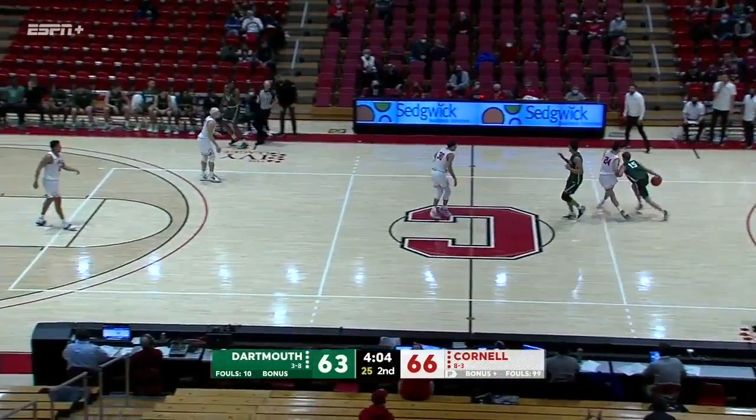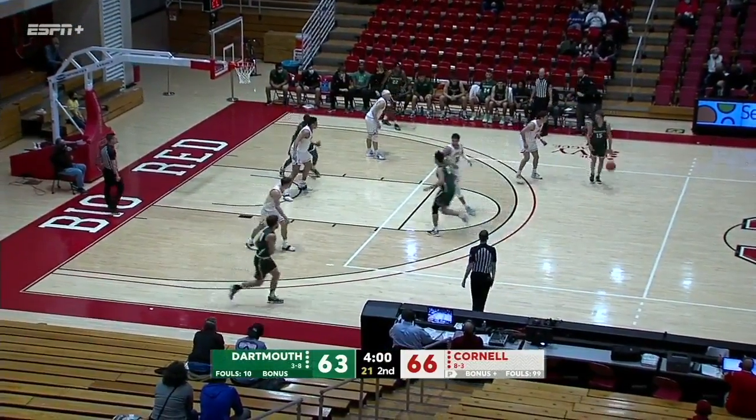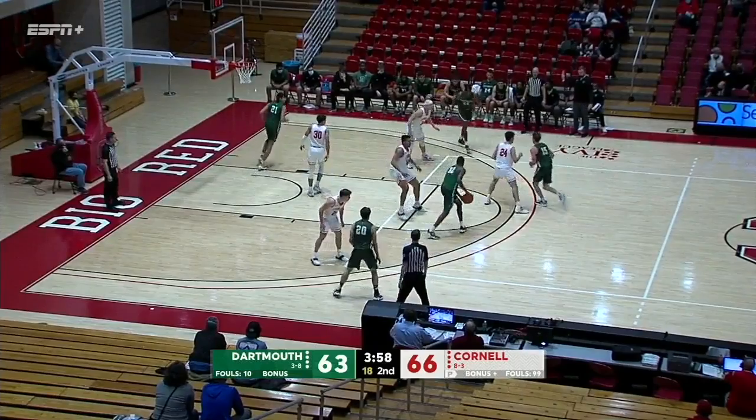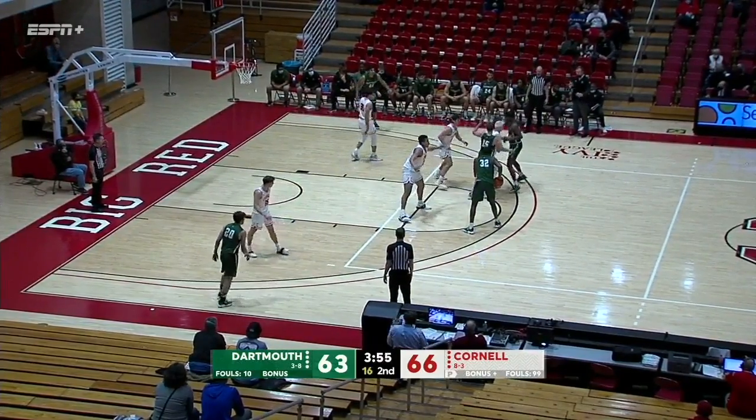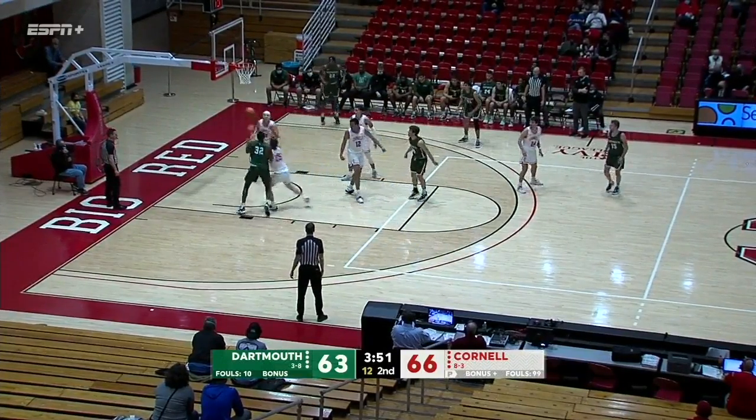16 for Manning, and a three-point lead for Cornell. 4 minutes to play in regulation here at Newman in Ithaca. Yeah, big shot by Manning. Very typical of Cornell. Take it into transition. If there's an open three, even if it's early in the shot clock, they're putting it up.